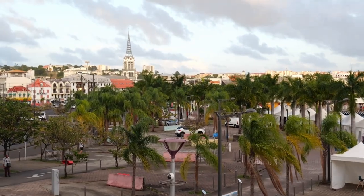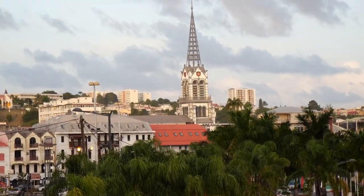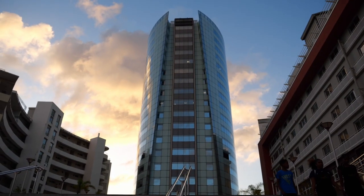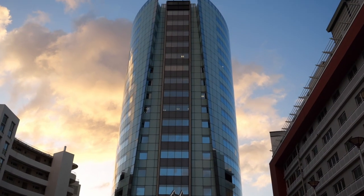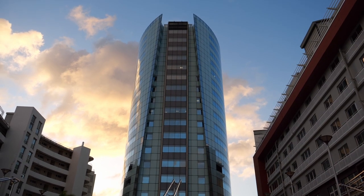At the end of the day, I knew I couldn't see all the streets, so I left some for day two. So keep your eyes open for In the Streets of Fort de France day two and explore more of the streets of Fort de France with me.